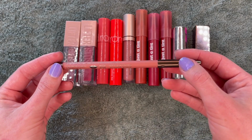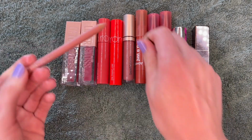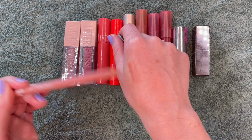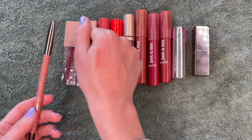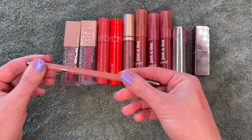Next up, Laura Mercier sent me this lip liner, and it's just nothing special. It's in the shade Rosewood. It just feels like a very outdated formula. It just feels a bit stiff and drying. The shade Rosewood's also just a little too light pink for me, so I'm just never gonna reach for it, but I am grateful that they sent it to me.